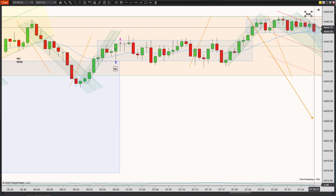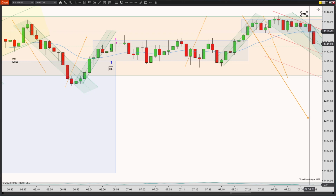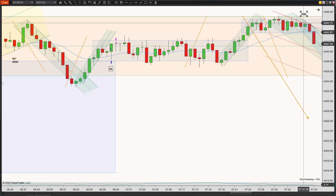So I waited, flashed down. Now here you have it confirmed: failed second entry long, and it closed right at the EMA. So right at the EMA and slightly lower. Actually, prices here are a little congested. I think if I were to take this trade, it would have been, I guess, aggressive.